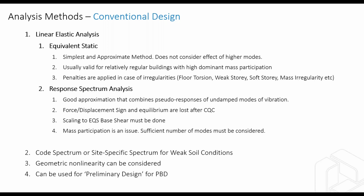But there are some disadvantages. One of them is that after SRSS or CQC combination, we lose the force and displacement signs, and of course we lose the equilibrium. Although we calculate the base shear, we have to scale the base shear up to the static base shear level. That's another thing that we have to do. Another disadvantage, or point that we must pay attention to, is the mass participation. It's an issue. If we don't select a sufficient number of modes, then higher mode effects can be skipped.